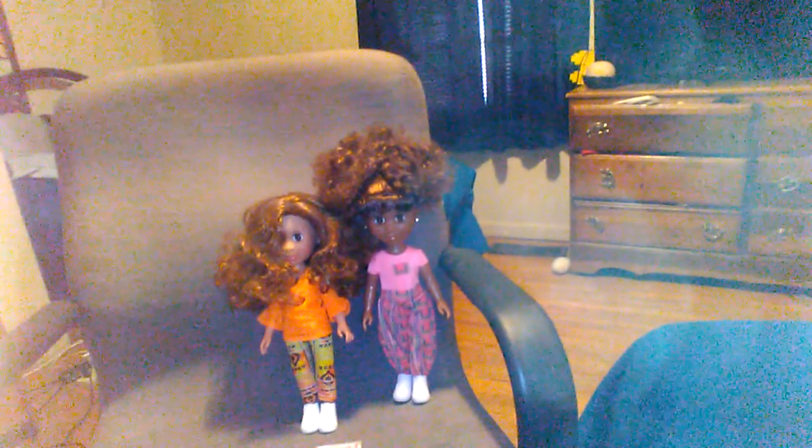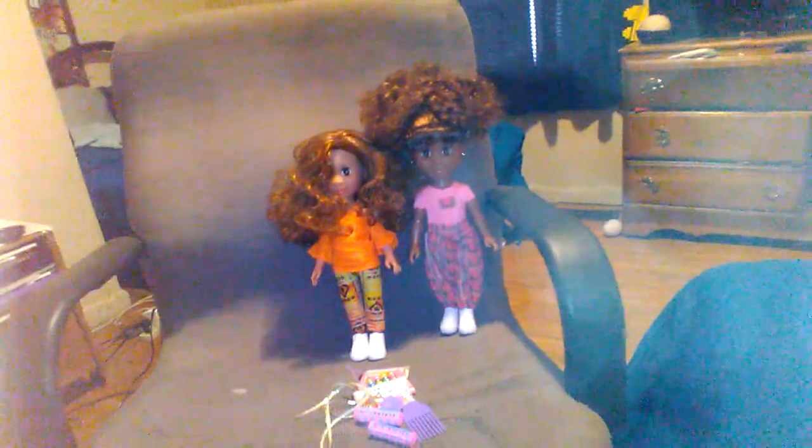The hair quality on the Rite Aid ones is definitely not as good as this one. These dolls' hair is very soft, and it holds curls just as great, because when I got the one with the orange shirt, her hair came straight, but luckily I roller set it and it came with this tight curly look. And that's how she's been wearing her hair most of the time since I got her in the mail.